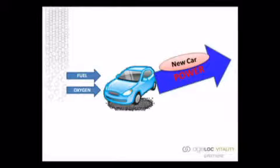Now, as the car gets older, if it's like mine, a 38-year-old Land Cruiser, it's not quite as efficient anymore. It starts to age. So it produces less power. And along with that, it's actually producing more emissions than the EPA would like.